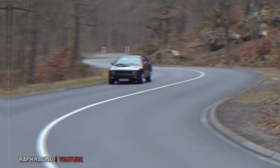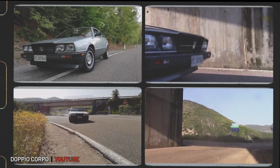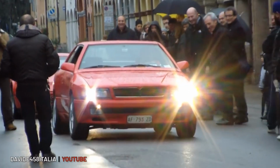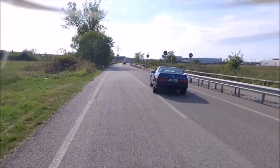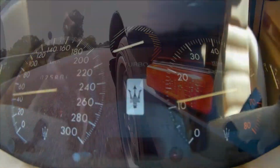As a kid, owning a Maserati did not seem possible. But now, you can own the one and only Maserati Ghibli. This is a 2-door, 4-seater coupe, which means it's an ideal supercar to take on the road with the family. This car packs a punch, as it has twin turbocharged V6 engines.